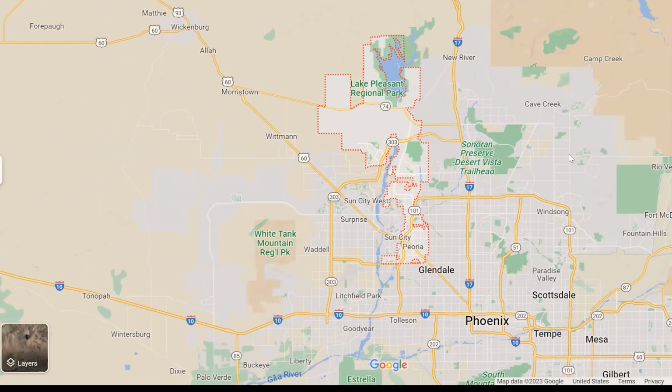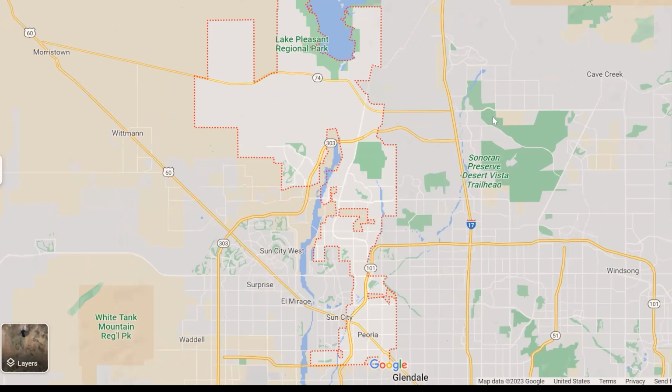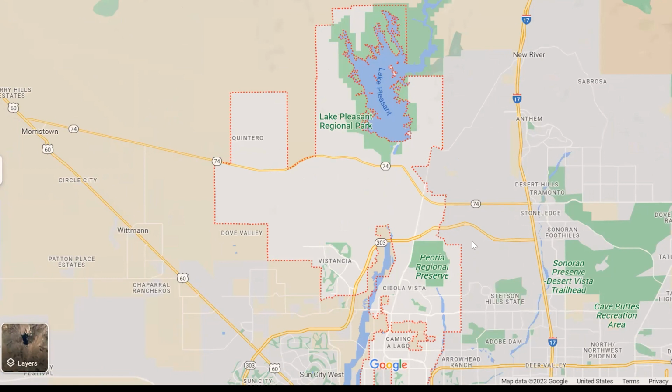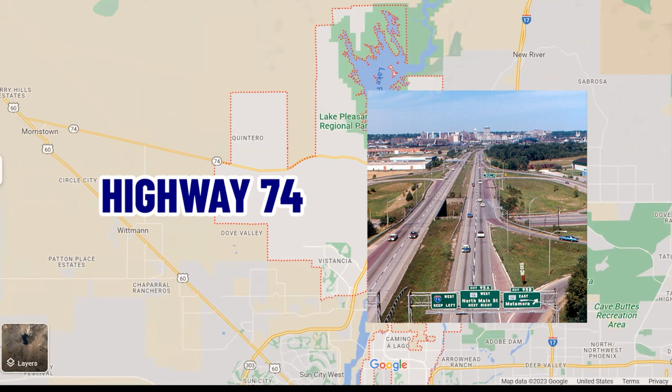So we're going to zoom in here on the map a little bit to give you a little bit better look of what's around here. As you can see, our most popular lake and our biggest lake is Lake Pleasant, which is north in Peoria and also borders North Phoenix as well, right here. And it comes off the I-17 and then the Highway 74 right there.